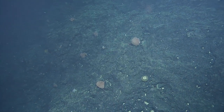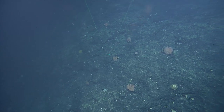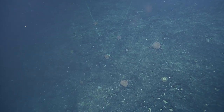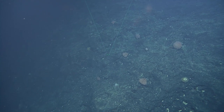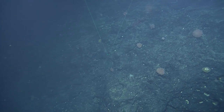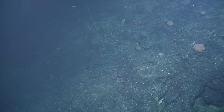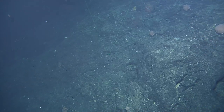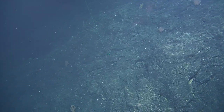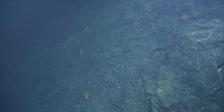Can you come down a little bit? You got it. The aa is a high volumetric rate, so that's moving faster, you're right, than the pahoehoe. So to compare, the sheet lava goes faster than the pillow lavas. So there's a comparison. Thanks for checking that out.